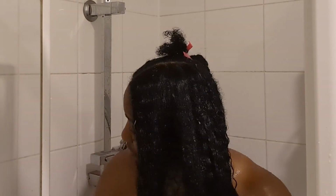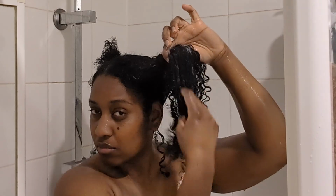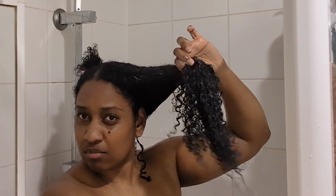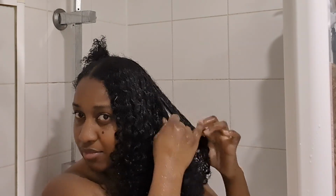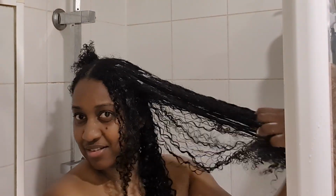This is how I detangle. I separate my hair and I start at the front and work my way to the back of my head, and this removes the large knots. Once the large knots are gone, I start detangling my hair, still using my fingers. I detangle the ends and then I rake my fingers through my hair to further detangle. The more I do that, the more I find that it removes all the knots, and I'm also very gentle with my hair. I don't rip through any knots or anything. I am super gentle with my hair.